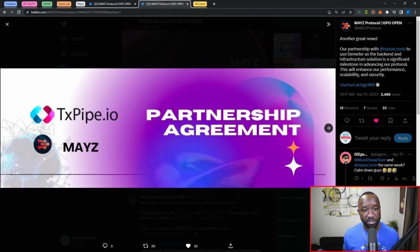Now, if I jump into their second partnership announcement here, this is going to be surrounding a partnership agreement with Transaction Pipe Tools. So it says another bit of great news, our partnership with TX Pipe Tools to use D-Meter as the backend and infrastructure solution is going to be a significant milestone in advancing our protocol. This will enhance our performance, scalability, and security.